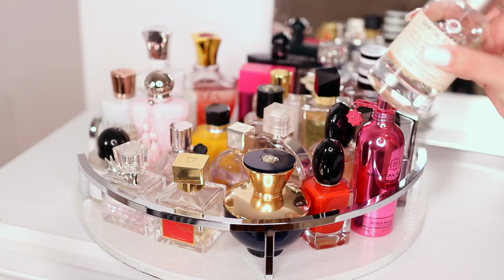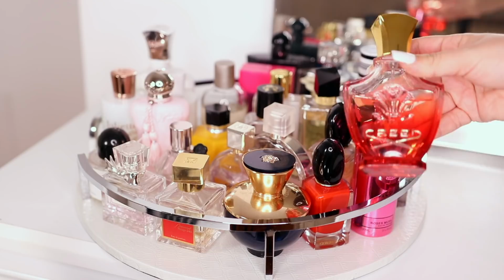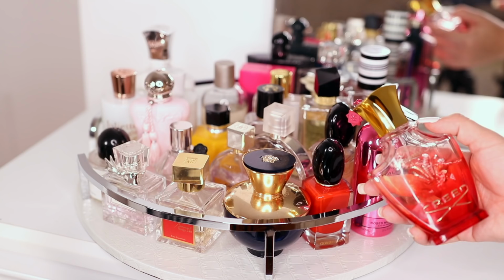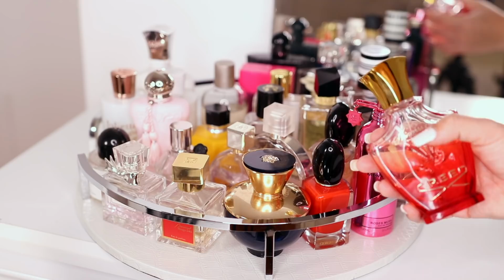Same goes with this one. This is Creed Royal Princess Oud. Another very intense scent. This smells so rich. It smells like a hotel lobby. I know that sounds crazy, but it just smells like Dubai. It smells like the passageways and the hallways and, I don't know, just like the malls of Dubai. It definitely has that oud. So I think that's why it reminds me so much of Dubai.